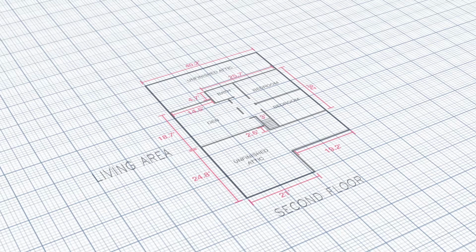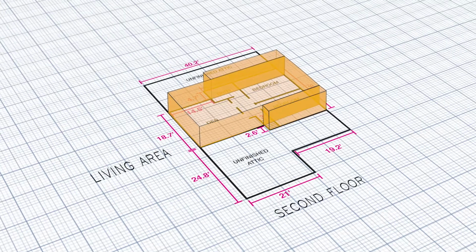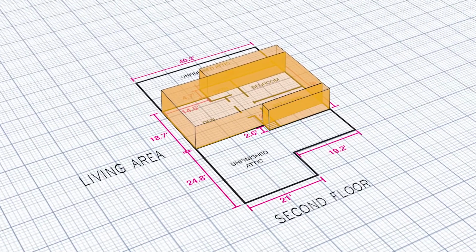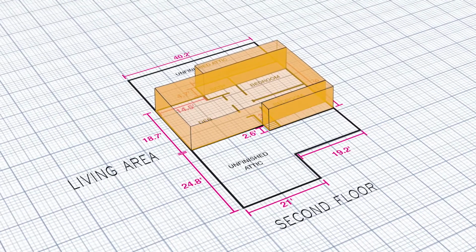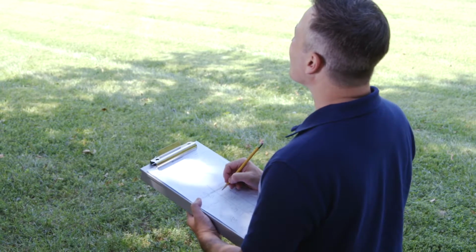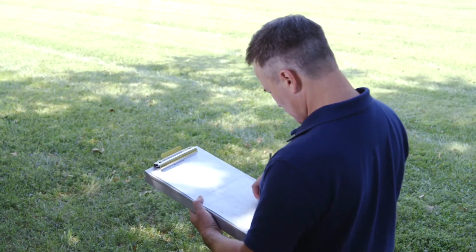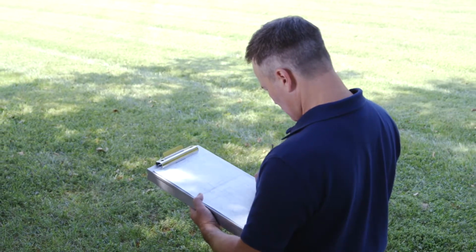Back at your office, transfer your sketch details and measurements to graph paper along with your notes about the areas which will be included in living area and those which will not. Now it's a matter of breaking down all of the measurements into rectangles, multiplying the length and width of each rectangle which is to be included in the living area, and adding those together for a total. There is no set way to divide up the sketch into rectangles. Do what works best and most efficiently for the home you are measuring.